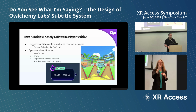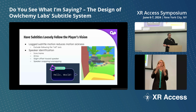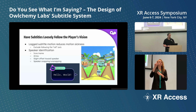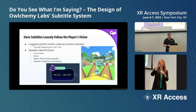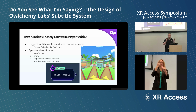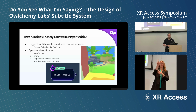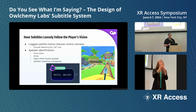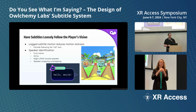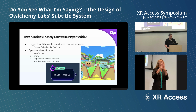Additionally, we do some signaling to help the player identify the speaker more easily. There are obvious ones like indicating who the speaker is with an icon or name and having a small arrow that points toward where the speaker is. But a more subtle aspect is that we slightly offset the speech box in the direction of the speaker, and we also snap it to the speaker's location when the user's head is nearly looking at the speaker. Though not strictly necessary, these changes help us direct the user to look toward and more easily identify the source of the audio.